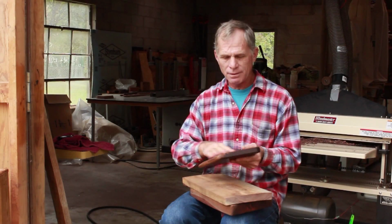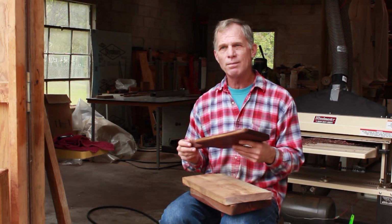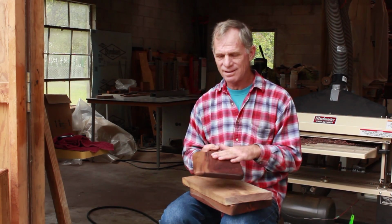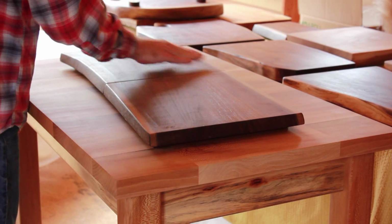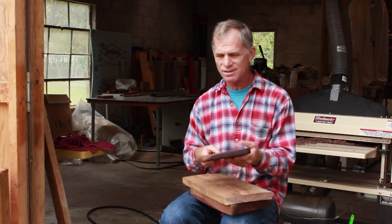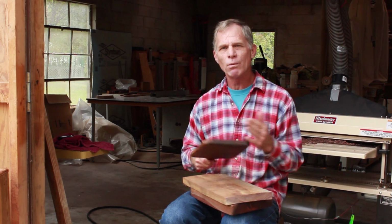I want people to look at my piece and touch it. I want them to experience not only the sight, but I want them to experience the feel of it. It feels comfortable in the hand, it's smooth, touch is important in my woodworking.